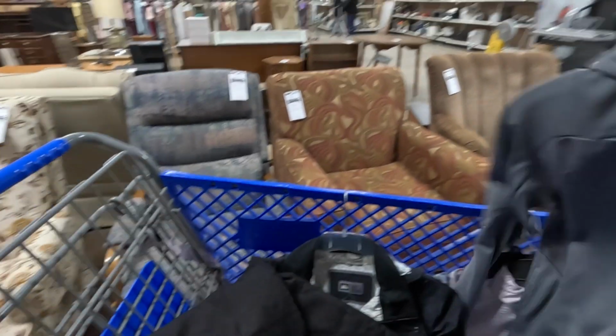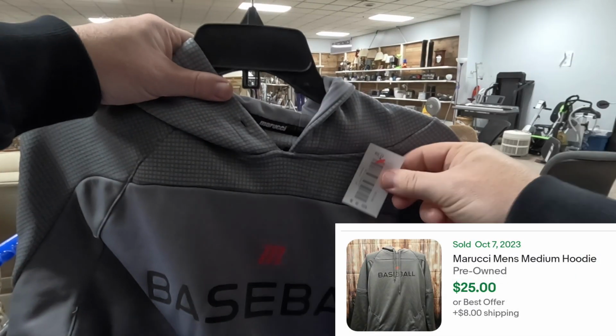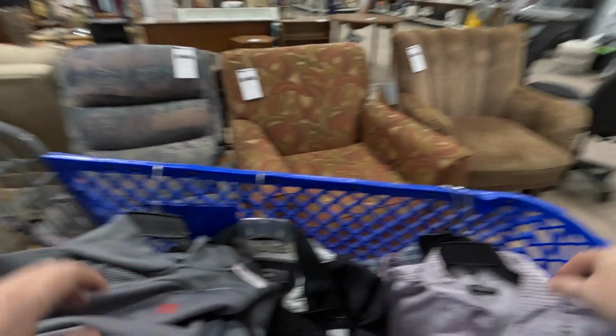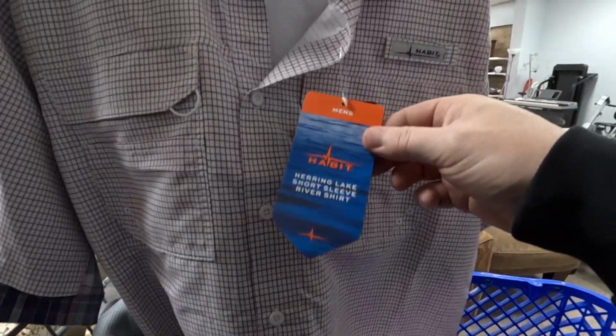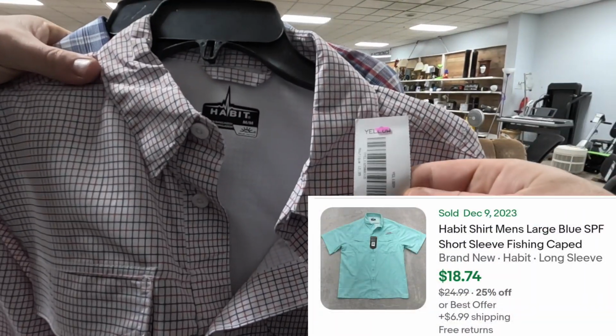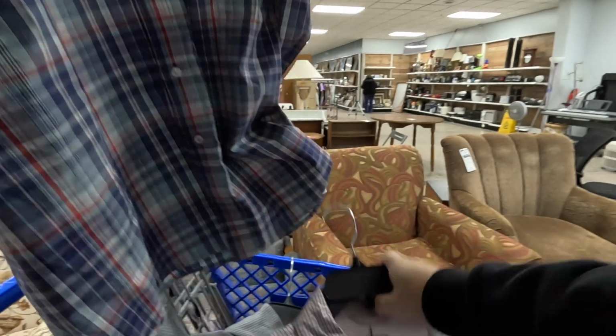That's just easy money. Here's a Marucci baseball hoodie, and that's going to be 7 bucks. Found a comp for 25 on that. Got a couple of new with tags out of the boutique section. So this is just a Habit fishing shirt, not a good brand, but it's going to be half off of 13, so what, like 6 bucks for a new fishing shirt. It's got a pretty nice color to it.